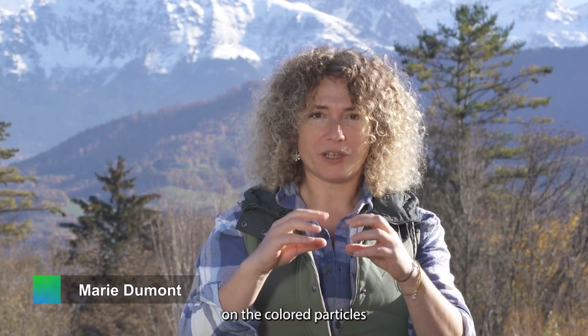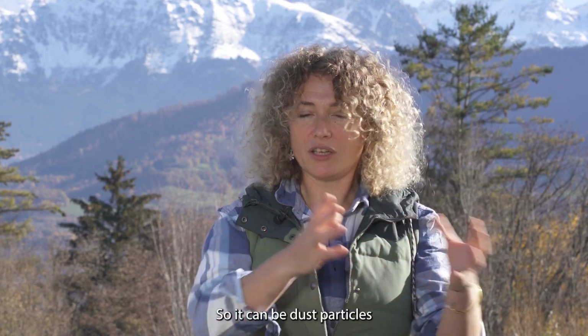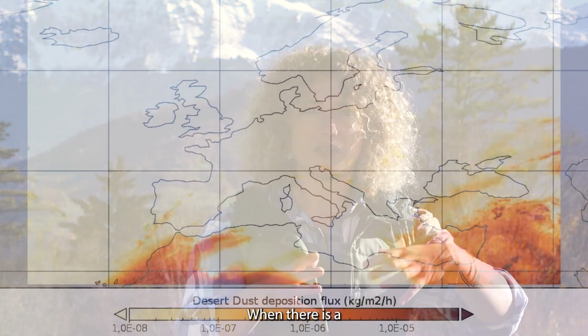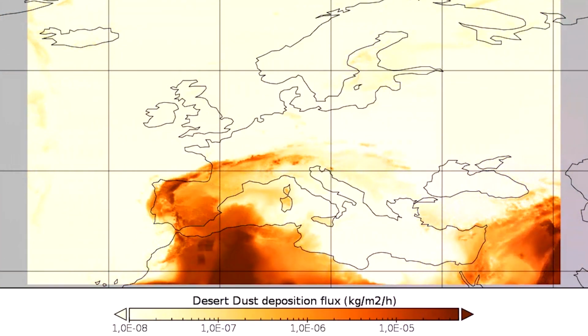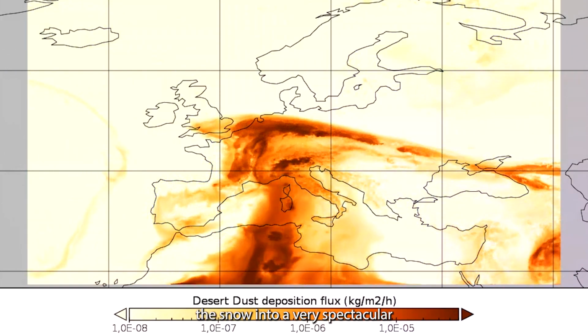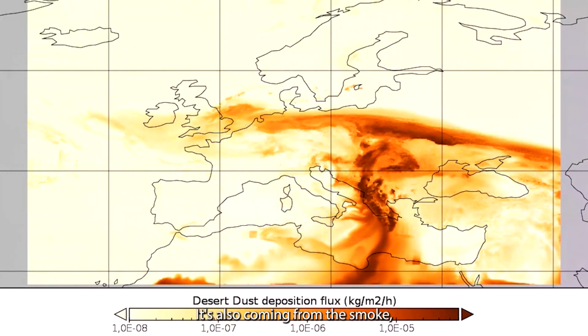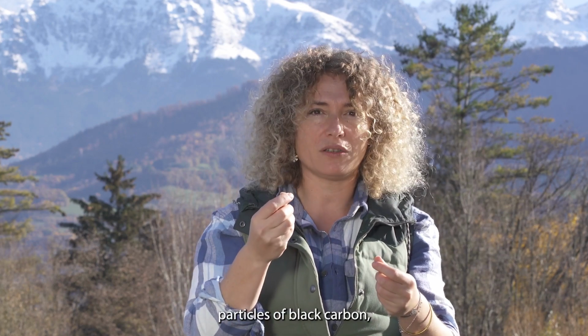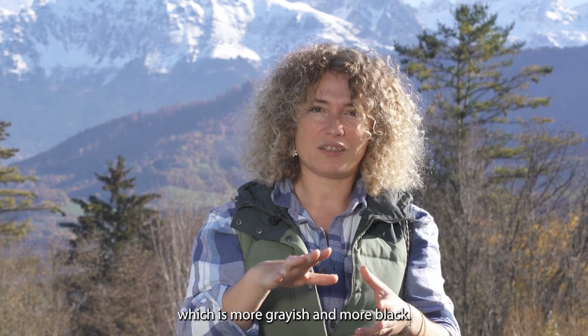For the past few years, we have been working on the colored particles that are deposited on the snowpack. It can be dust particles coming from the Sahara when there is a tempest over the Sahara, which is bringing all this dust from the sand over Europe, and it turns the snow into a very spectacular orange color. It's also coming from the smoke from cars and from factories, which are producing super fine particles of black carbon, which are turning the snow into something more grayish and more black.